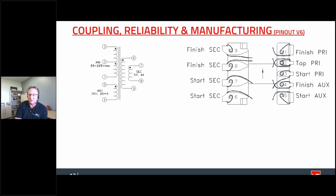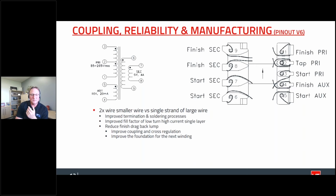The termination soldering process is much easier because I have finer wire, but the real improvement here may be in the performance. In this case, multiple smaller diameter strands will improve the fill factor of that layer, as well as reduce the coil build or the total height of that coil, both of which will improve coupling and cross-regulation, especially in cases where you have more than one output. Additionally, this reduced build may allow for larger diameter wire on the primary, which of course everybody wants to reduce those I²R losses. And depending on the frequency and topology, 2 strands on the secondary may improve the AC losses.